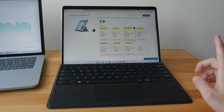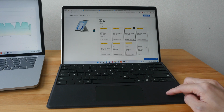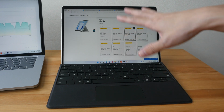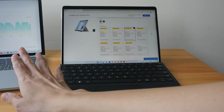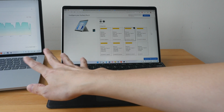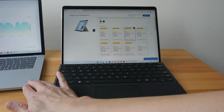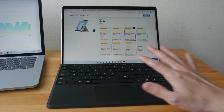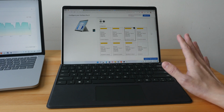However, you have to consider the additional cost of buying the keyboard case. This is US $179. So with the tablet and the keyboard case, this is still less expensive compared to the Surface Laptop Studio. However, you're getting like a really fantastic keyboard here. So maybe the premium is with the keyboard. However, the premium here with the Surface Pro 8 is portability.